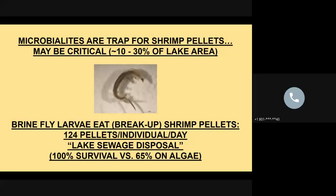So those large carbon chains, does that mean it's good food for the brine shrimp? No, no, no. The larger the carbon chain, it means it's harder to decompose. It's hard to digest and get the nutrition from it. Right, right. You still have to break down those carbon chains.